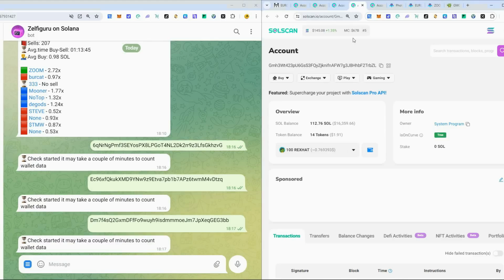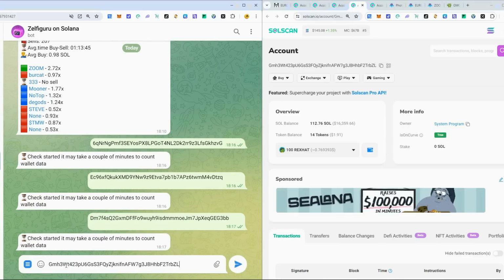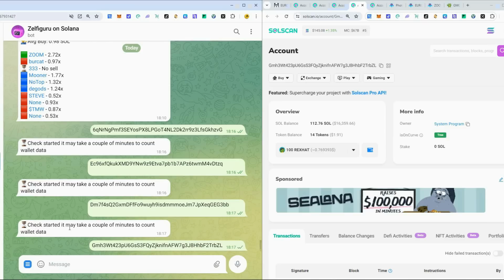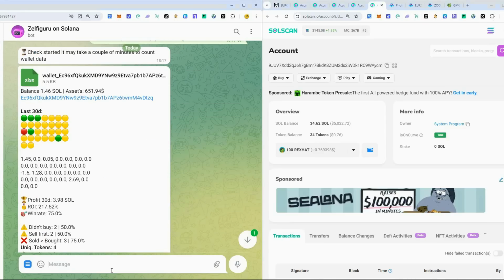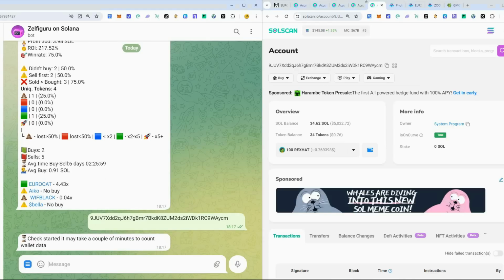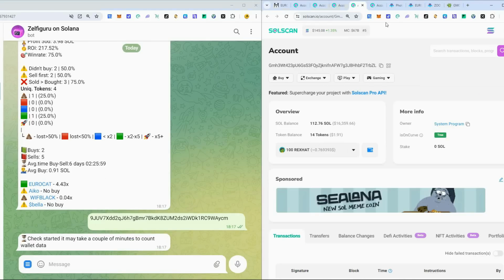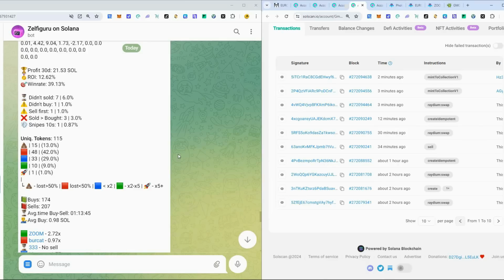And that's the beauty of having the pro version for Zelfie Guru: you get to be able to do this and not have to worry about how many scans you're doing. Okay, so let's just put these all in, see what we get here. This one looks pretty good, 34, and then this one had 100. So these two might be ones to look for. Let's see, we got some results so far.